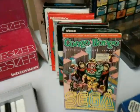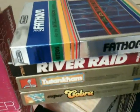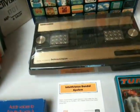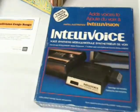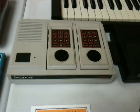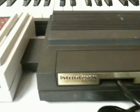Of course, you got Intellivision's Congo Bongo. These are some of the classic games that came with it, guys. And a really rare Intellivision Bandai system, believe it or not, as you see right there with the IntelliVoice and Turbo. And you got a Digiplay, which is really just an Intellivision 2, because they licensed it out to a lot of other companies to put their product out. You got another ECS, see right there.